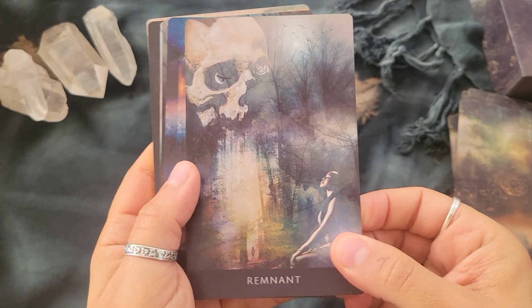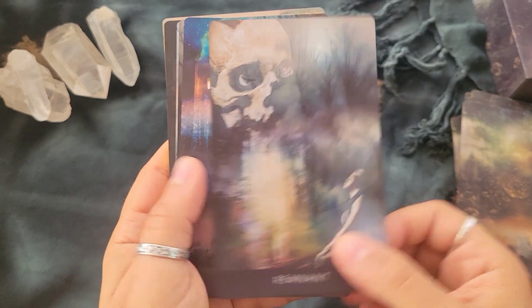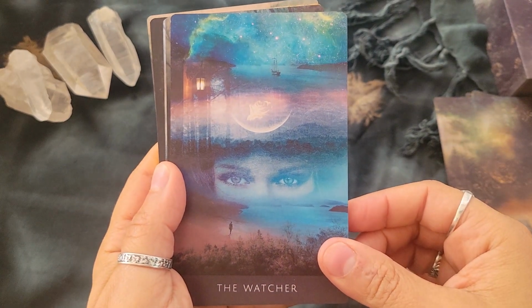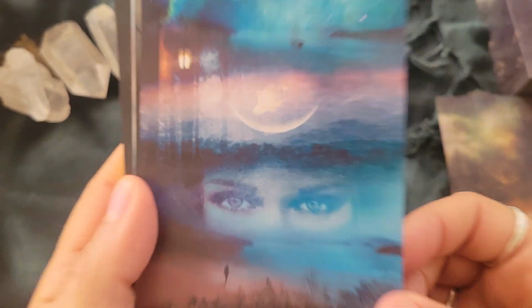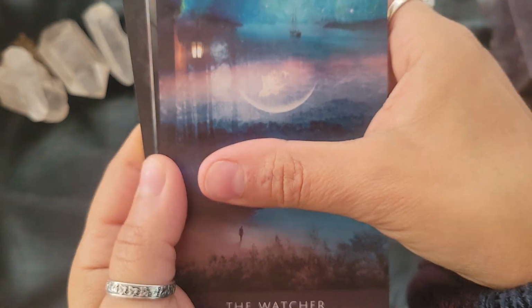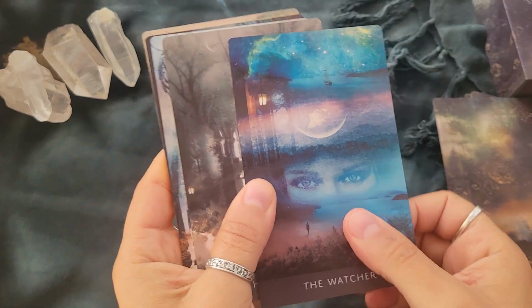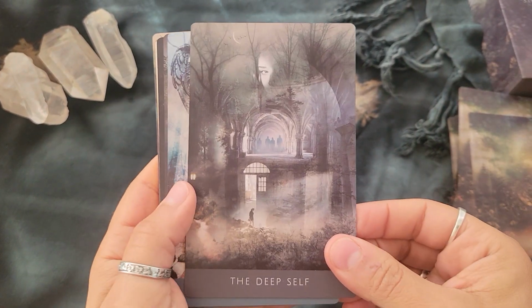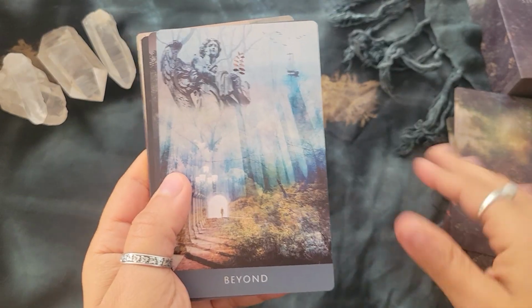I am having a hard time with my words here this morning, but I like the idea of the Watcher. I think actually this is my least favorite card. It's just this right here that I don't like. I wish it was like animalized. Okay, anyway, I have to complain about at least one thing. Anyway, I forgot what I was saying.